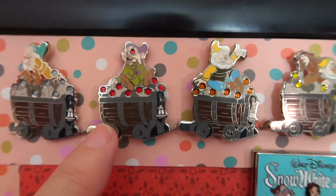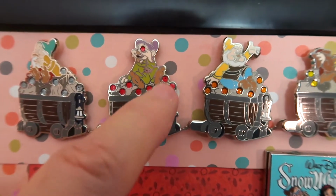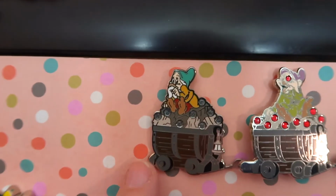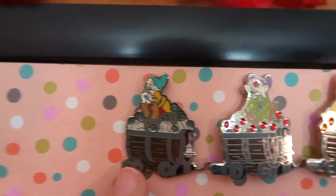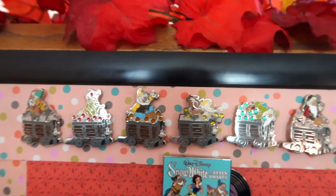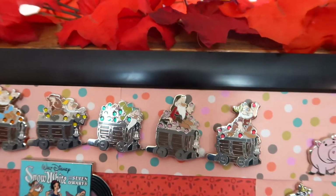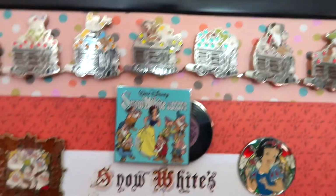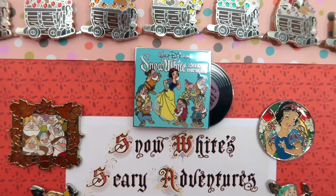Now these jewels are really pretty too. Oh my gosh. I think they're jewels inside there because you can feel the texture. And then we end our train with Bashful, who can't even look at the rest of them. He's looking off the end. So this set is just really fun, and I love how it connects. It creates a great display when it's done. So it's super fun. Okay, let's move down below and look at these 3 fun pins.